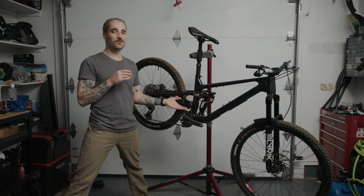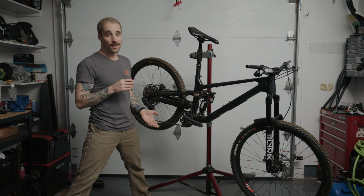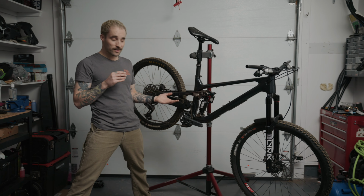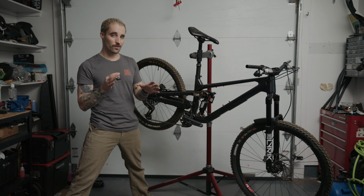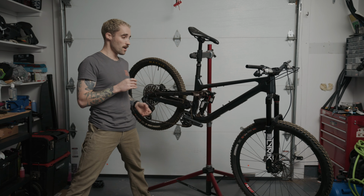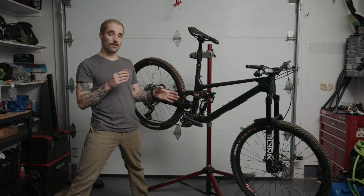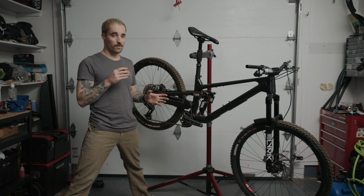All right, so this is my Gen 3 Norco Optic. It is the Optic that came out last year. It has a high pivot. It's pretty darn cool. It definitely punches above its weight, and I also have it set up skewing more towards the enduro side of the spectrum and less towards the trail bike side. I have a 150 mil RockShox Lyric up front. It has the RockShox Vivid out back, which just makes the bike feel like an absolute couch.